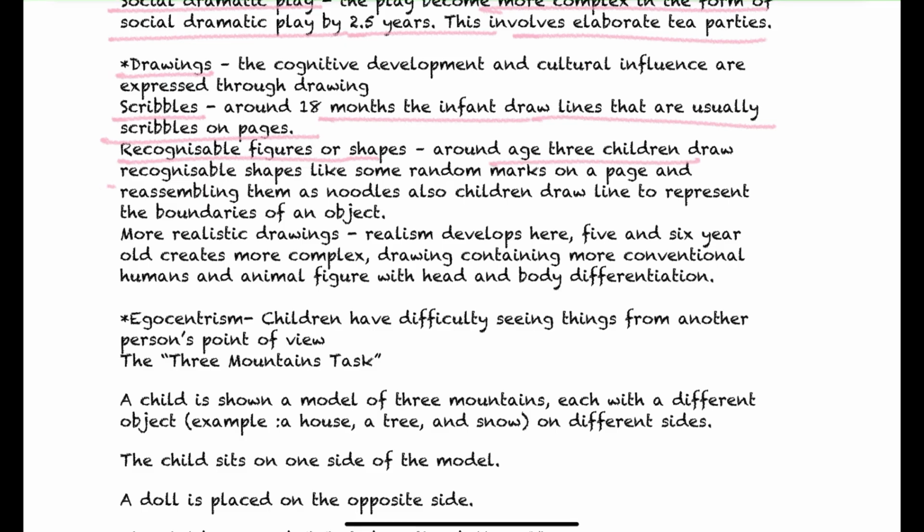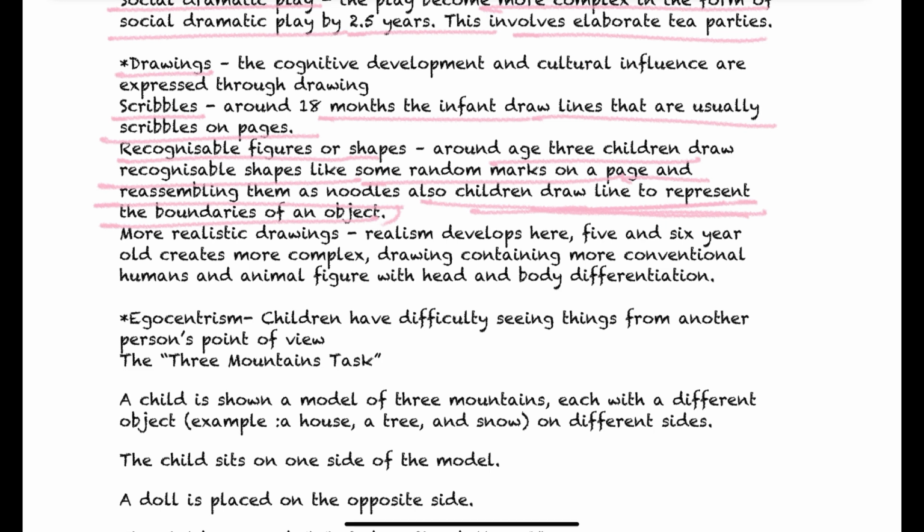Around age 3, children draw recognizable shapes, like some random marks on a page resembling noodles. Also, children draw a line to represent the boundaries of an object. This is the most important point here. The children learn to draw the boundaries of an object. Now they could differentiate which is the object and which is the background, which is the most important thing in perception. And more realistic drawing.